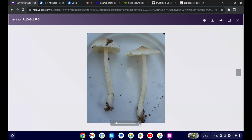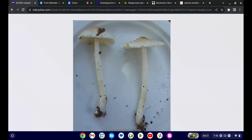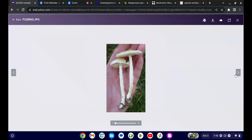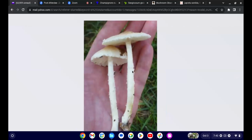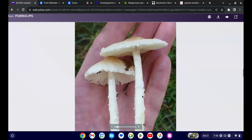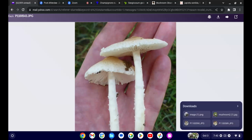It looks like some kind of a Leucoagaricus. That was my impression. It's clearly a lepiotoid mushroom because the gills are free, and it just has the overall gestalt of the species. Yeah, showing the mushrooms from Yahoo is not a great idea. Ideally, you would download them and then see them better, because the resolution is not very good.